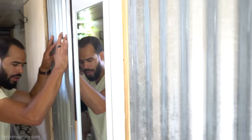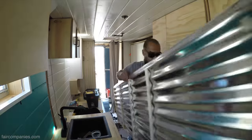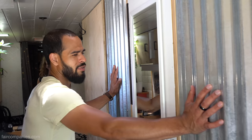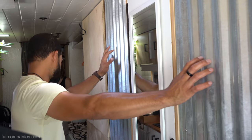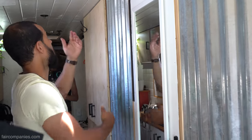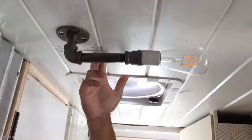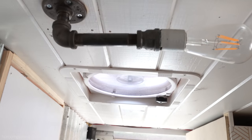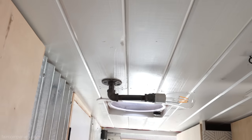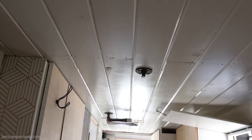The corrugated metal was something that was originally in my brain when I had this vision of this truck. This is still one of my favorite things when I walk in the truck. This material and its use just make it feel so industrial. And then I have my pipe lights that I built. I love these, they go along with this, and everything just really works for me. It's absolutely a personification of my personality.